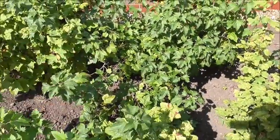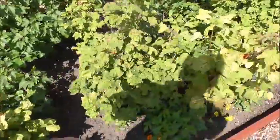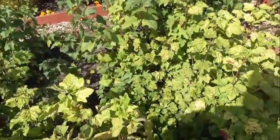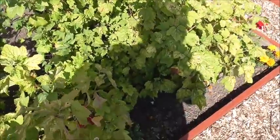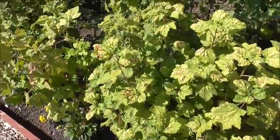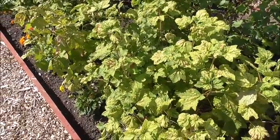Look at them berries there, them black currants, I should say. Absolutely laden with them. Even here, this red currant, all the way along here is full of red currants. Same with this black currants, but it's got an infestation of, I'm trying to think what they are, aphids all over the bugger. So I'm going to get me my spray out after.